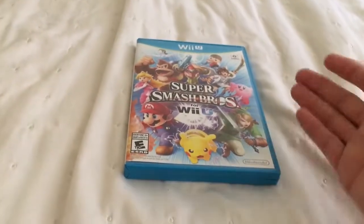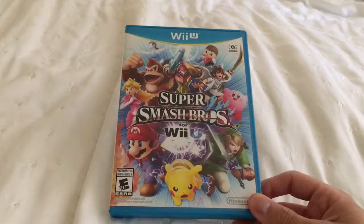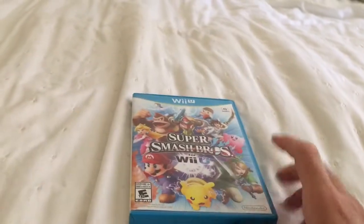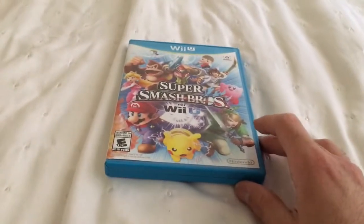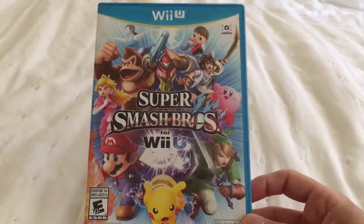Smash Bros. Wii U. Everyone who has a Wii U is going to get this game. It's awesome. It's the multiplayer game to get. What's cool about this iteration is you can now play up to 8 characters, and you have some pretty cool DLC to get Bayonetta, Cloud from Final Fantasy VII, and Ryu from Street Fighter.